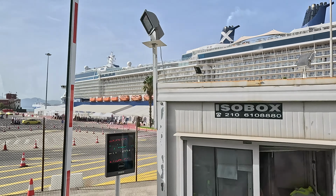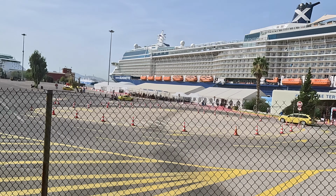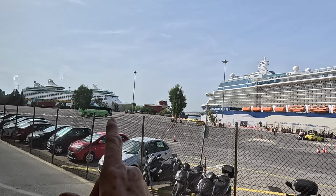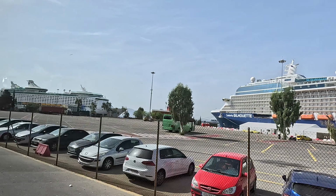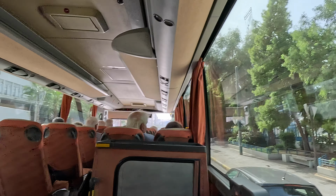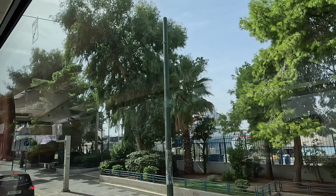The drive to the Piraeus port took about an hour, but with Athens traffic, always plan for delays. And if you're arranging your own transfer, leave extra time to be safe. I believe a taxi is around $70 one way, at least when I checked at the particular time I was going to be going. And the metro runs that direction also, but you need to allow for time.